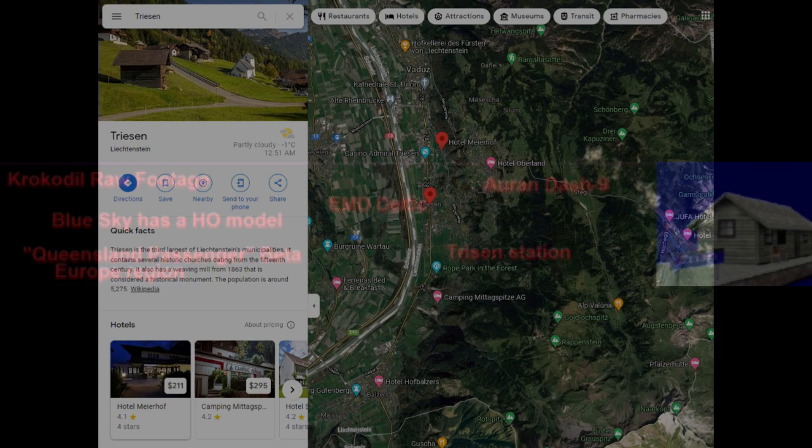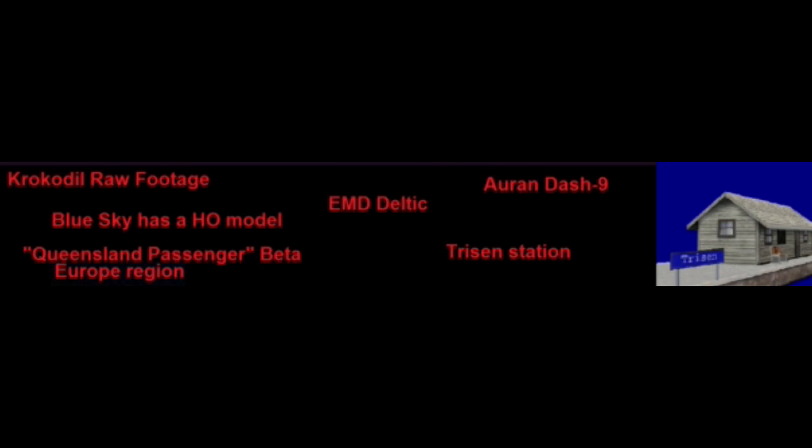Remove the Europe region. Grab some popcorn, this one's going to be big.